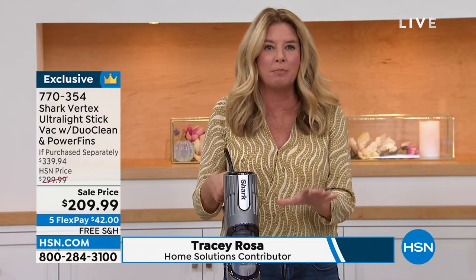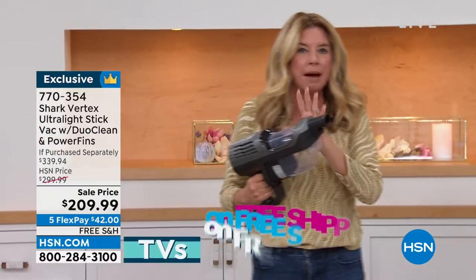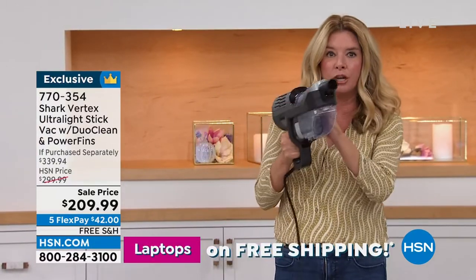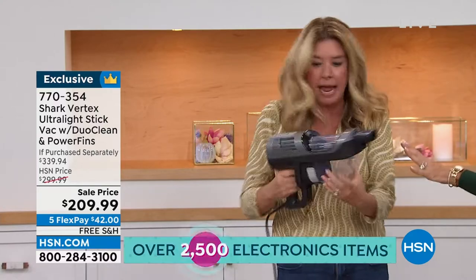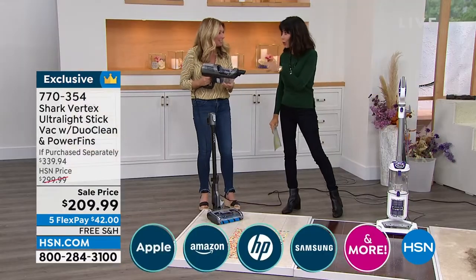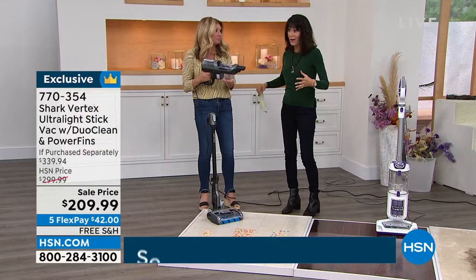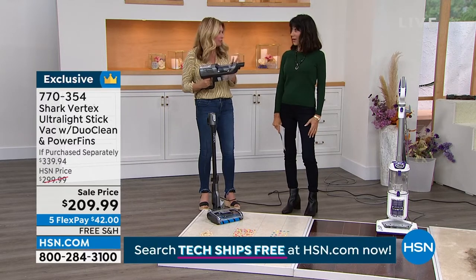But this one is our most popular design, the stick vac design. You've got a true two-in-one. So you've got the handheld mode. Bobby, when it's in the handheld mode, this unit in itself is just as powerful. Where do you hear it? It sounds like a jet engine. Oh, yeah. Just, listen. Is that insane? Have you ever heard a hand vac with that kind of power? And just in the handheld mode, it is as powerful as an upright.